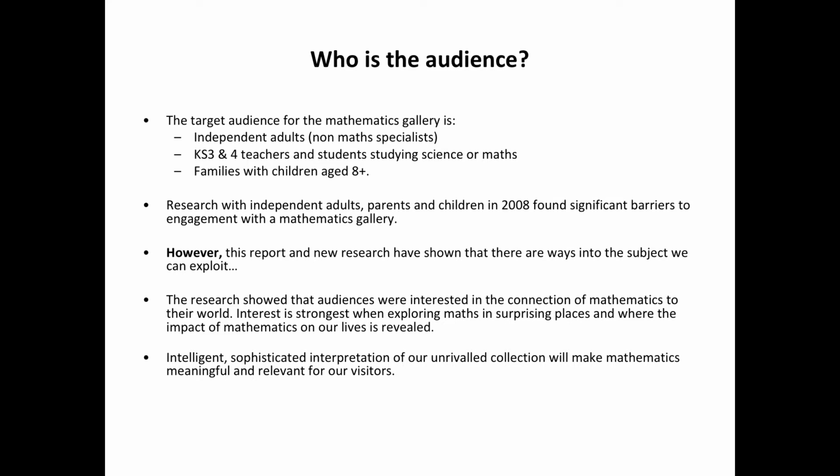I'll skip over this. I mean, the audience, Toby talked about, the audience research that we do. This gallery is not largely aimed at formal school groups, although they will be using it. It's aimed largely at independent adults and families. It says there for children aged 8+, actually the reading age is about 12+. Most family groups come intergenerational with kids of varying ages, so we've gone for the reading age of 12, and then the rest of the family group interpret for the younger kids. That's how it works in a family visit.